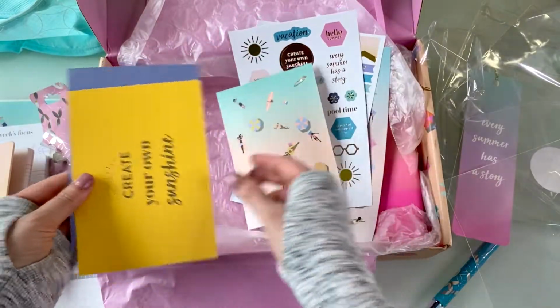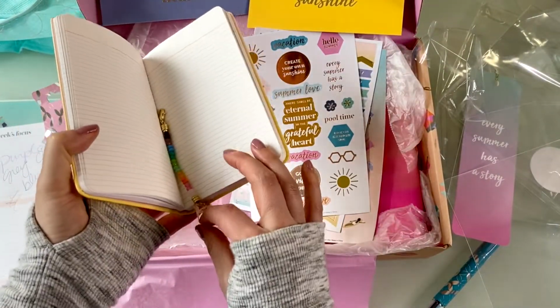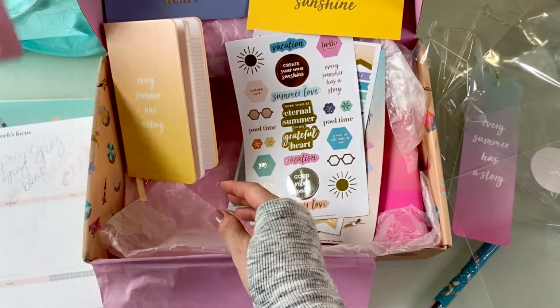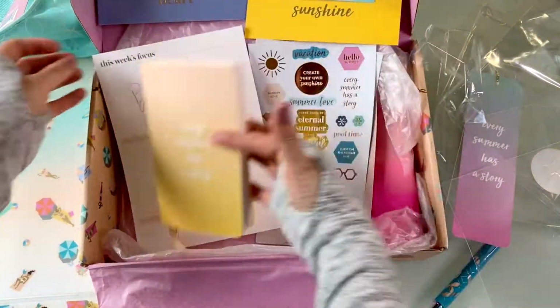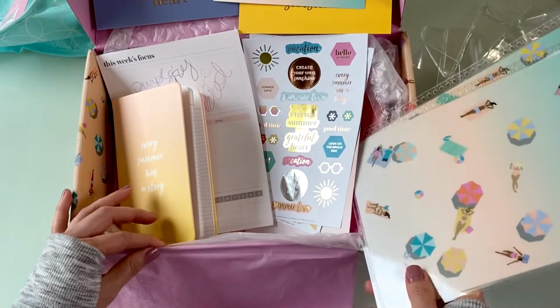Stickers, postcards, a non-working bookmark, or maybe I just don't know how to use it, the mini thing, padfolio, what else do we got? And covers. So yeah, I like it.